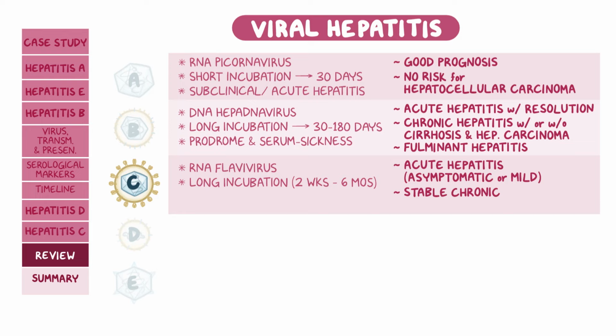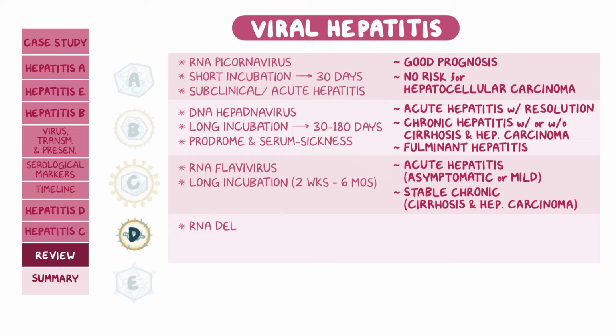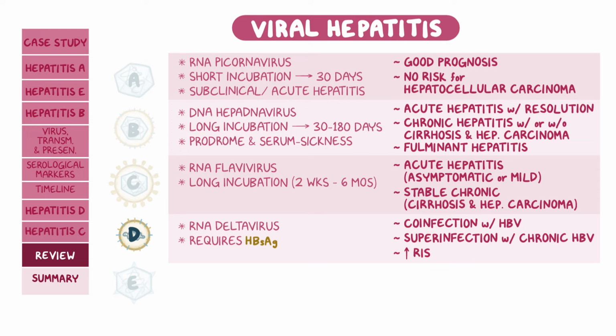Hepatitis D virus is an RNA delta virus that requires the hepatitis B surface antigen to be infectious. Therefore, the virus can be acquired either as a co-infection with hepatitis B virus or as a more dangerous superinfection in a chronic HBV carrier. Also, it's associated with an increased risk of hepatocellular carcinoma.